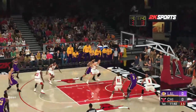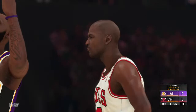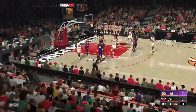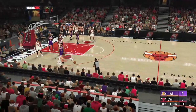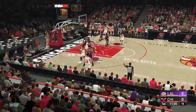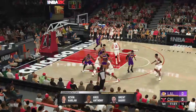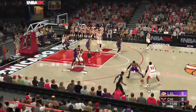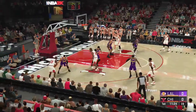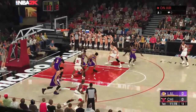Now here is Davis. And it's Green missing. And there's the call on James. That is his first foul of the game. James against Harper. Dishes it to Pippen. And Jordan has it in the corner.